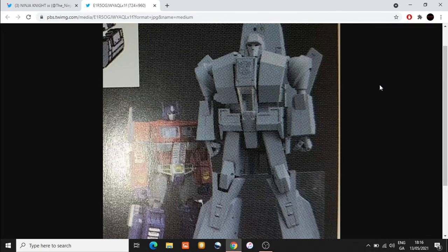But you have Hasbro and Takara in a very strange place at the moment. They've just released, for example, and I've done videos on it, HasLab Unicron, and they showed us images for well over a year of what HasLab Unicron would look like.